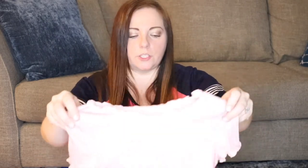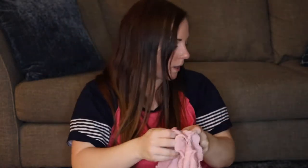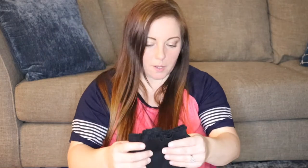And then Bailey really liked that ribbed white t-shirt, and she asked if she could have it in pink as well. And of course I said yes, because it's cheap. It's a nice little basic to have. And this pink one can go with jean shorts and any of her black skirts and probably even more.